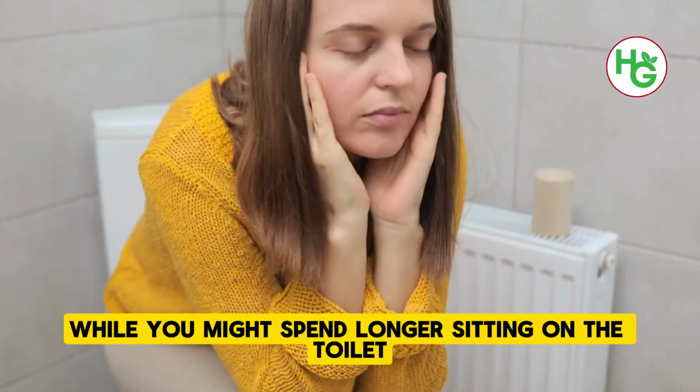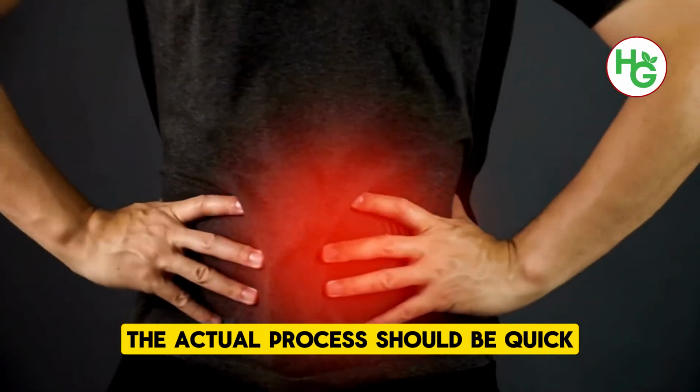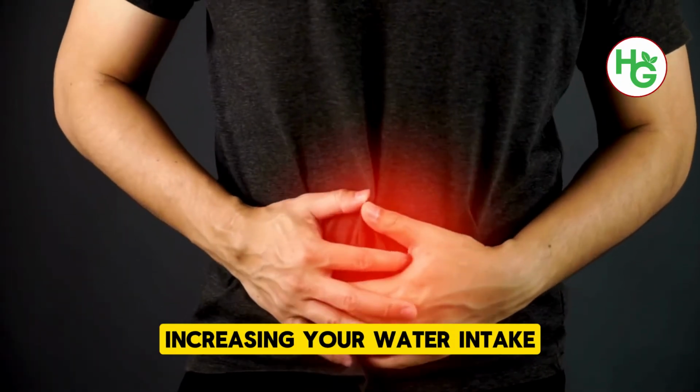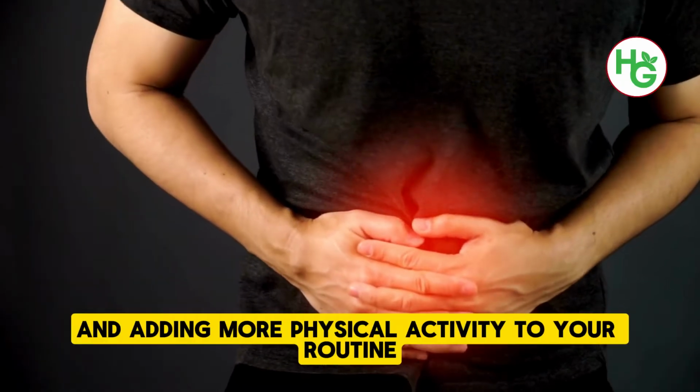While you might spend longer sitting on the toilet, especially if you're distracted by your phone, the actual process should be quick. If it consistently takes longer, consider improving your diet with more fiber, increasing your water intake, and adding more physical activity to your routine.